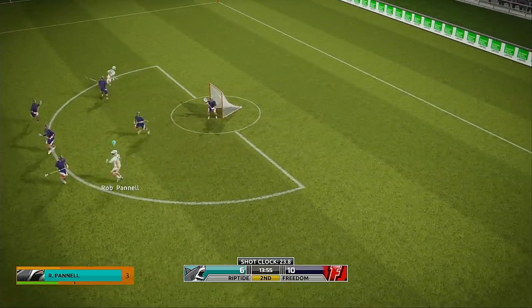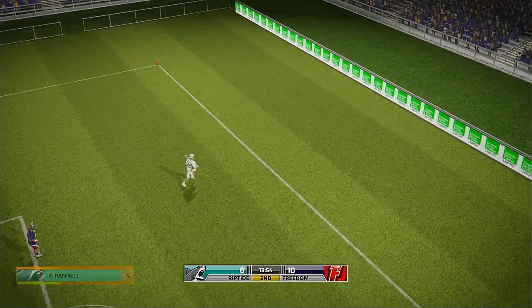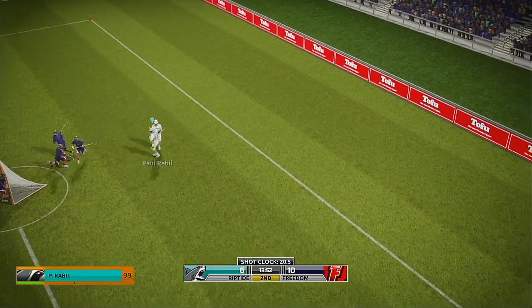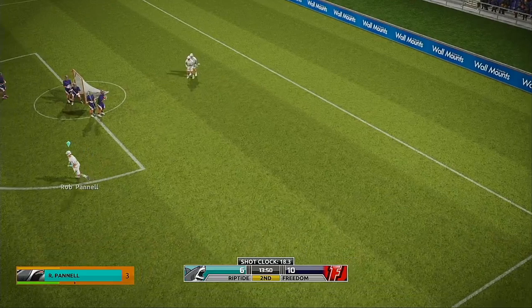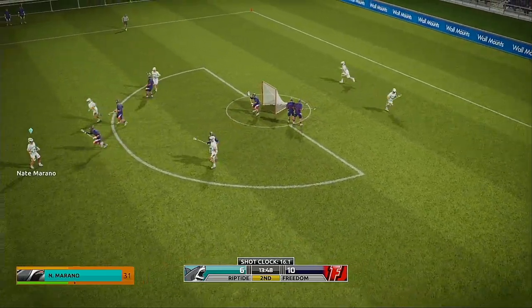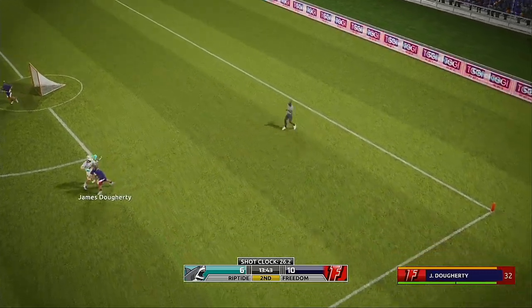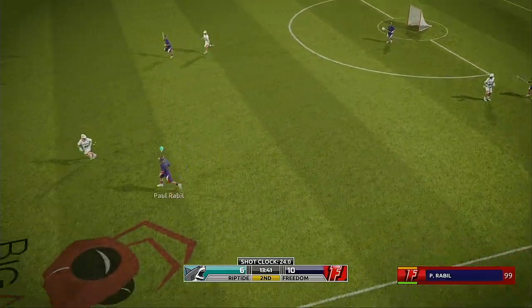Off center. Fires. Goes wide. Blue ball. Left. Off side left. Off center. Has a look. Clear. And saved. The home team will be happy with his performance and goals so far.